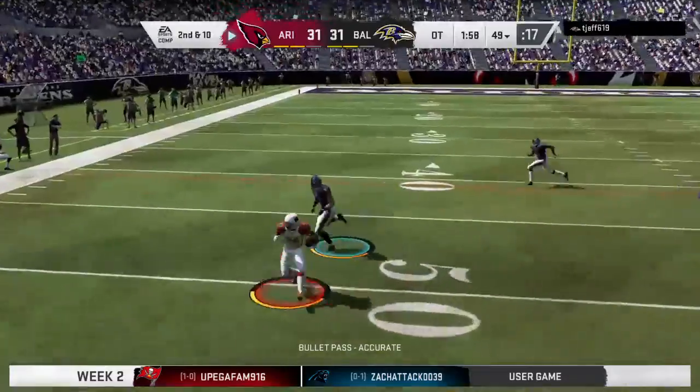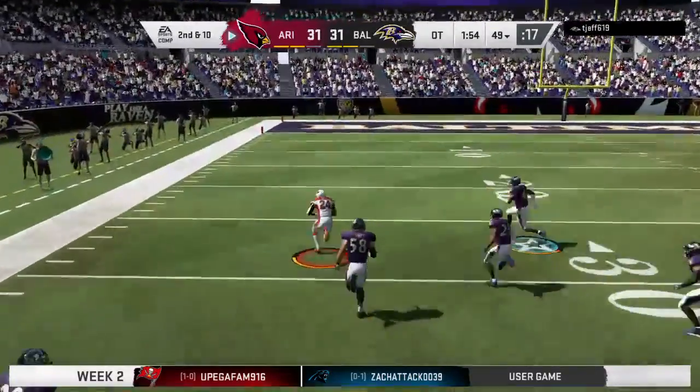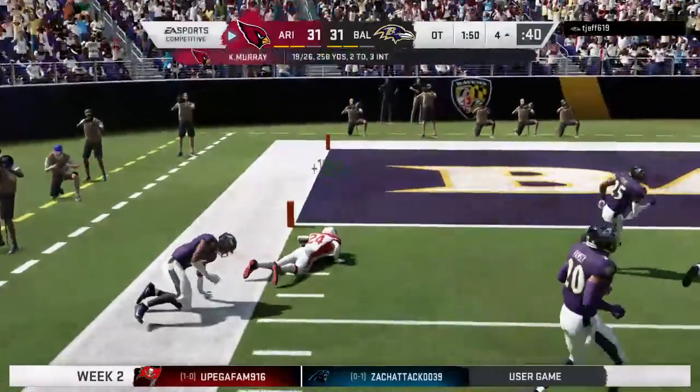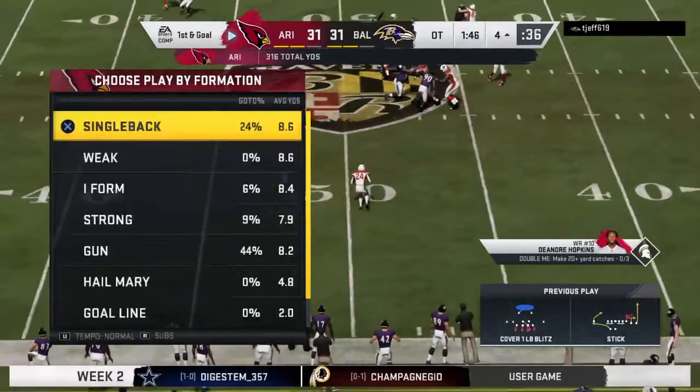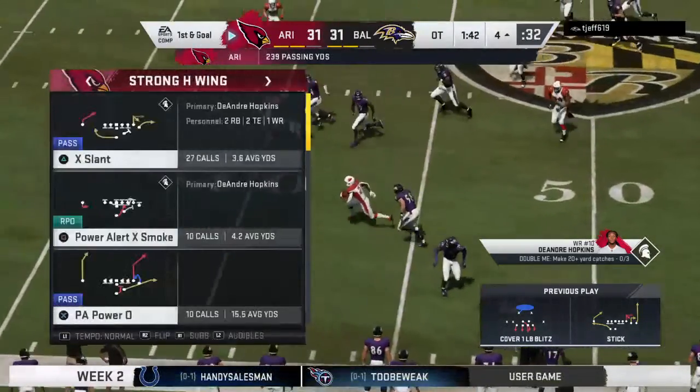Looking to throw on second down. Murray is going to find his running back. It's complete. Oh, he's got some breathing room, and he takes it down deep into enemy territory. A huge play there in overtime. 46 yards.